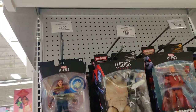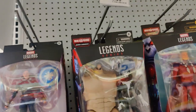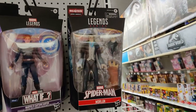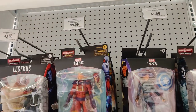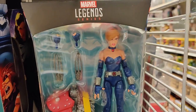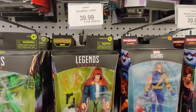And up here we still have those Captain Carters, $39.99 for these ones. Wow, that actually did up the price a little bit. That's pretty crazy. Yeah, Marvel Shriek, Magneto from the Apocalypse Wave, Morlun, $42.99. What? Oh my god. Just crazy. These prices are insane. Shadowcat is $40. I cannot believe that. What the hell? Why so expensive? Yeah, like $39.99 for Cyclops. Seriously, what's going on here?